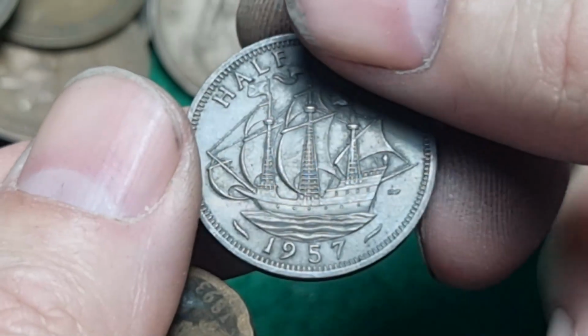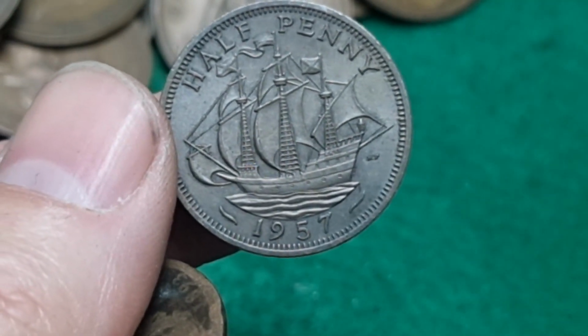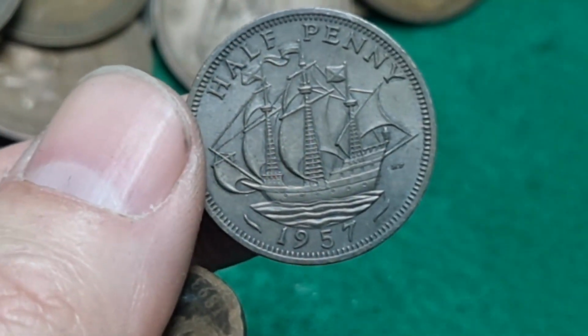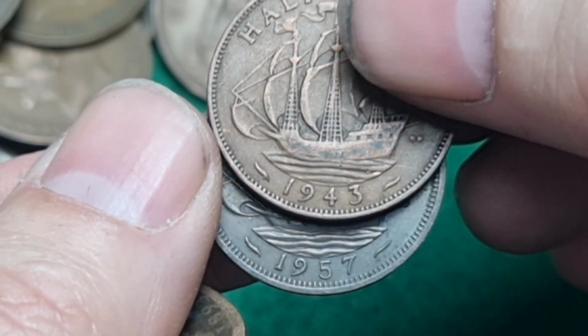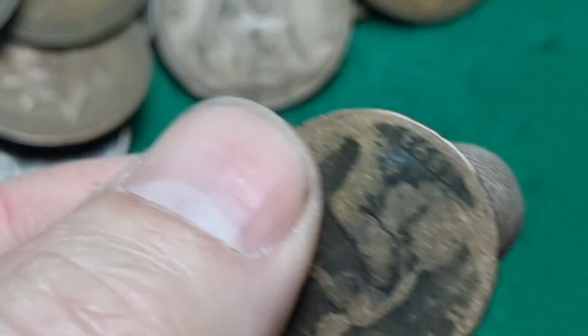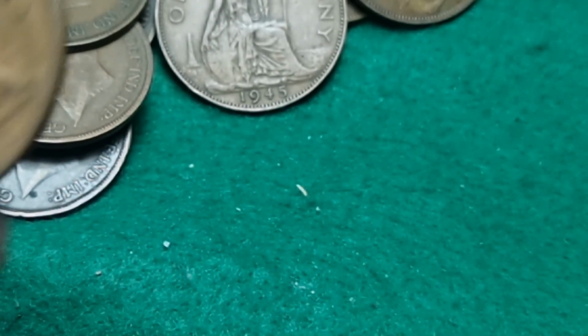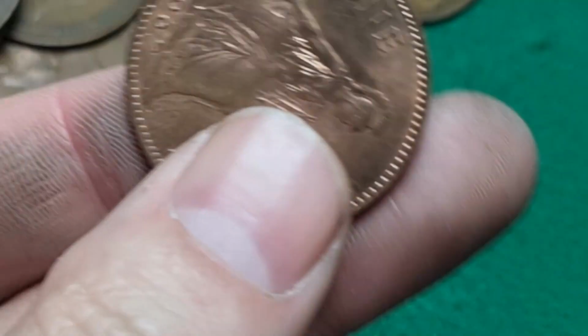Okay, 1957, as you all know by now if you've watched these videos before, looking for the rough or the calm C version of that one. This is the rough C. The calm C would look something like the 43, just to give you an idea of the difference. There's an 1893 halfpenny, that's the oldest one so far.